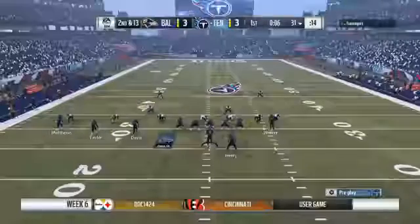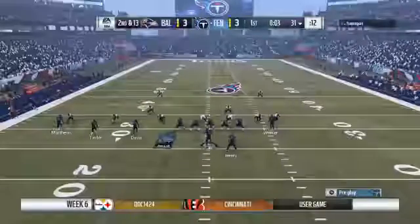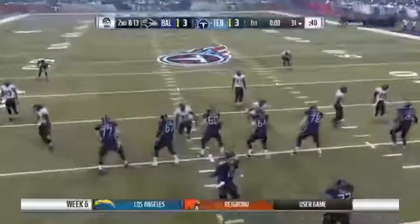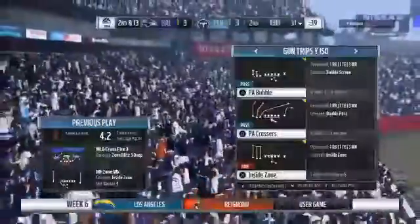Keep it rolling. Set. With the former Volunteer Charles Davis, I'm Brandon Gaudin. It's the Titans with the football here to begin quarter number 2, but they face a 2nd and long to start things out.